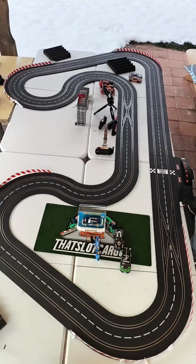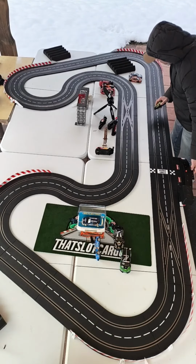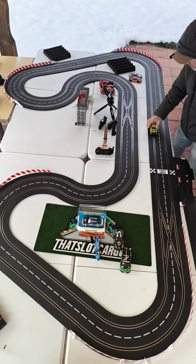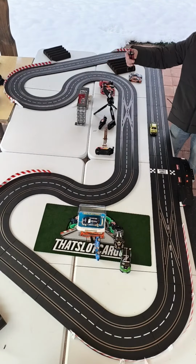Let me sort out some of these speeds of the cars because they are going a bit slow this morning. Does each ghost car need a separate controller? No, because they're in ghost mode. I've got the controller. I'm about to do it now. Every time I reset the speed, I've got to redo ghost mode.